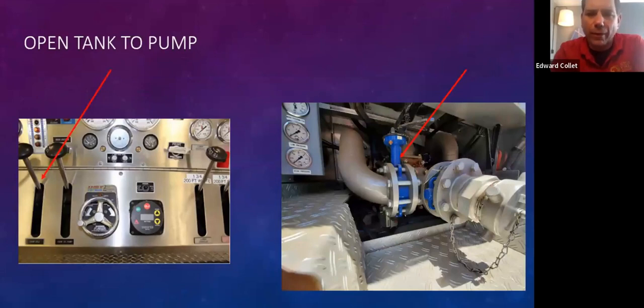And this is, if we look at the picture on the right, the tank to pump plumbing. On most of the trucks in the US I've worked on, we have maybe a 1 inch, so maybe a 50 millimeter line going from our tank to our pump, where most of the trucks I've seen have closer to a 100 millimeter line in Africa going from the tank to the pump. A lot of flow in that.